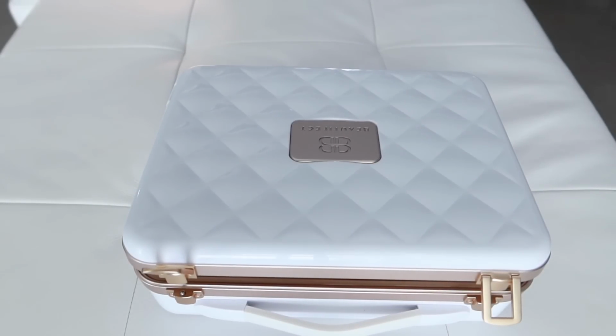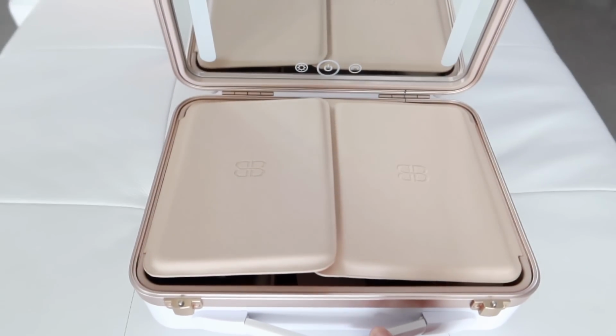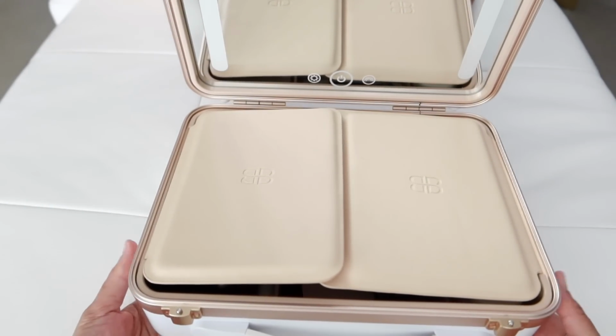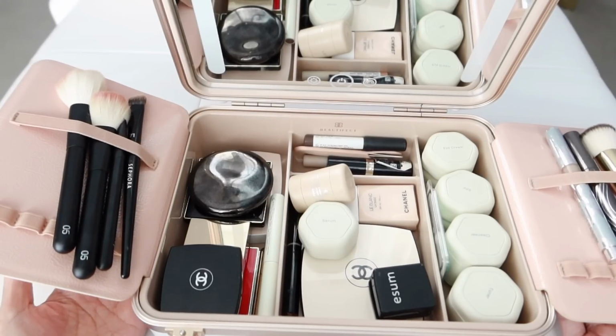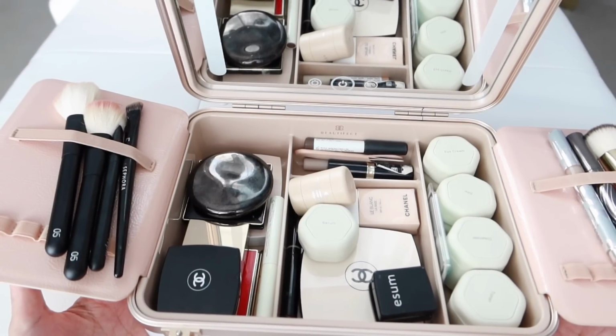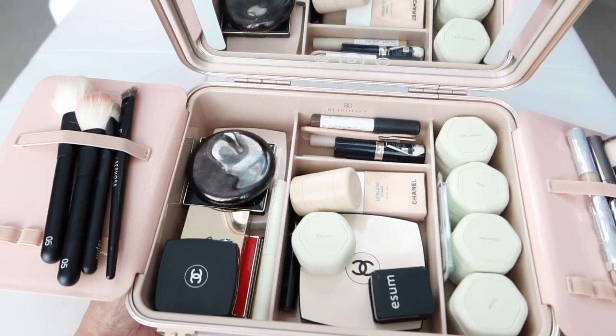Actually, let me just show you really quickly what this looks like. Here's a better view of the box with the lid down. And there it is with the lid up. You just have to be careful not to overstuff this, because otherwise the lid will not close. And that might mean you'll have to strategically position these brushes over here as well so they don't overlap with something large, but you can see quite a bit fits in there.